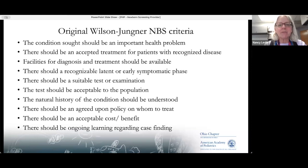Here's our cost benefit ratio. We should at least not... Many of the conditions that are on the current newborn screen cost a lot to treat.